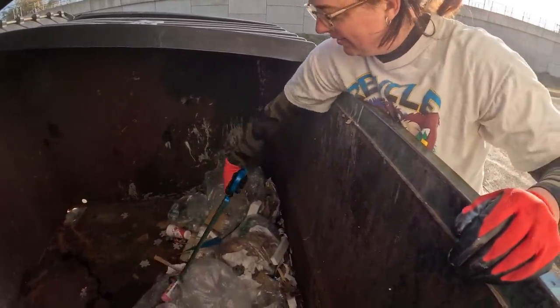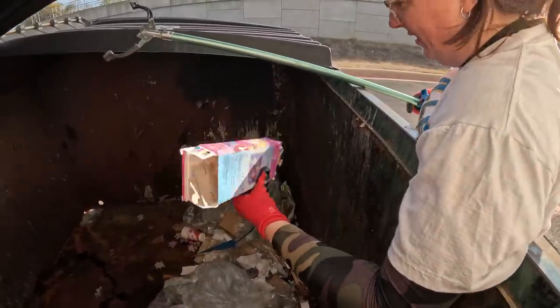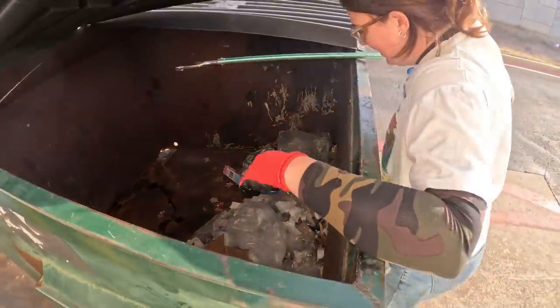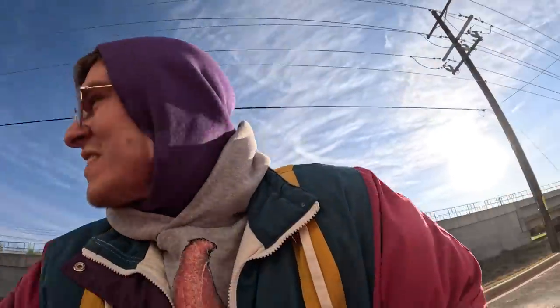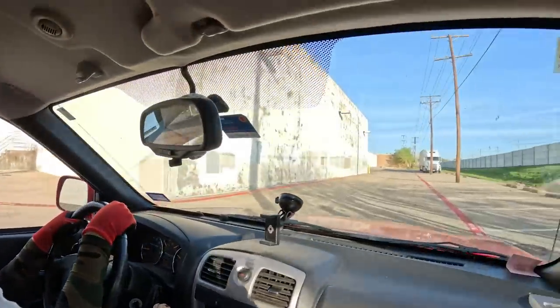Oh, it's a puzzle. Oh no. Oh yeah, the rest of the pieces are in the dumpster. Let's see if it connects. Okay. All right, nothing there. Moving on. I can't tell if they're getting a delivery on this truck, but I want to check.